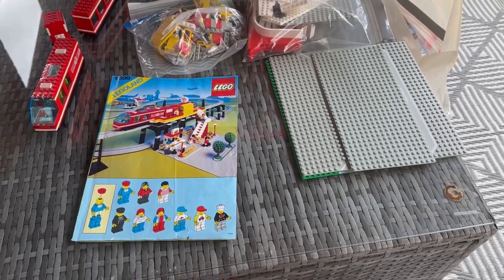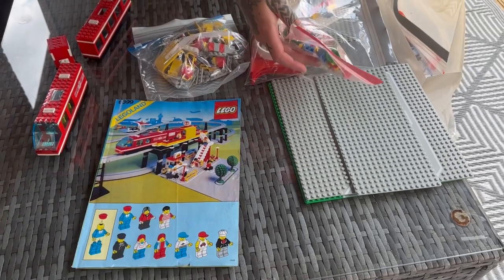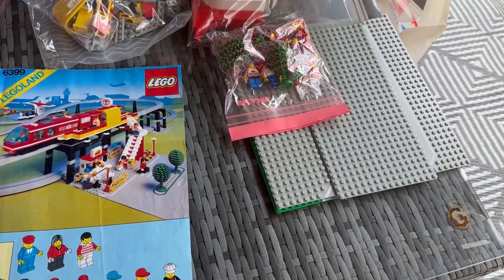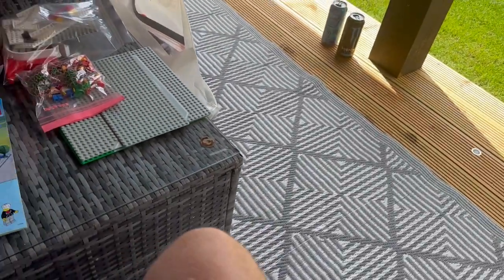So I think that's £100 well spent. Yeah, man. But if you find that for a fiver or a tenner, that's even better. That's sick. That is sick. Now, cool.